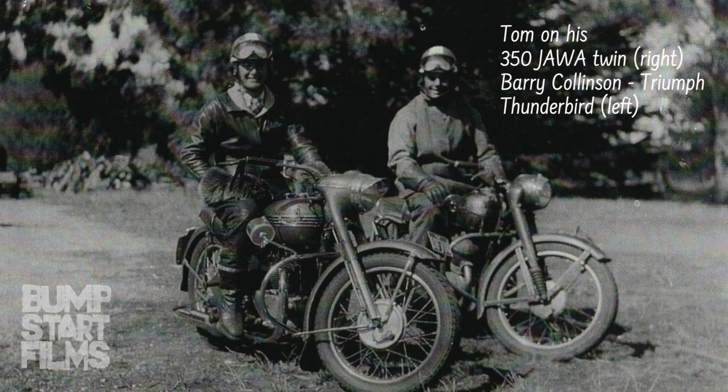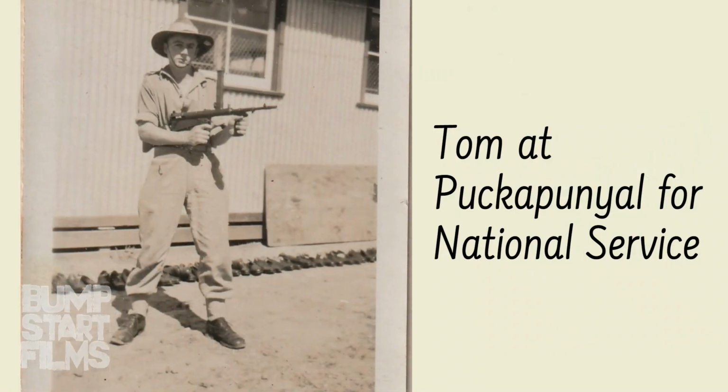I began racing when a friend I met, Barry Collinson, who's on the Triumph. He and I met in national service, and when I came out I bought that Jawa, and he had a 250 Triumph, which was an overhead valve single with rigid girder forks, and we used to race it, tear around paddocks on it, and we joined the Ballarat Rovers Club and they started scramble riding.